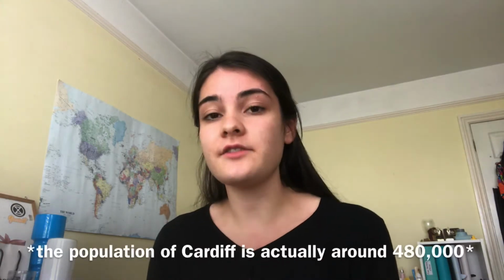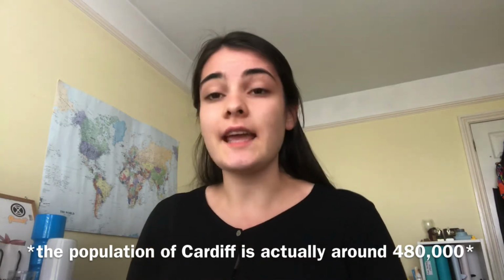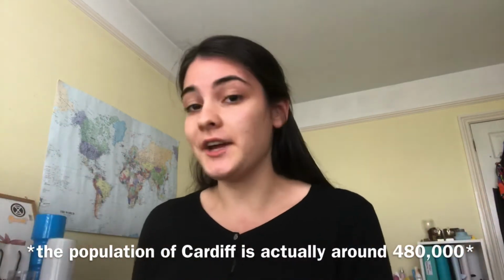The population of Bournemouth is around 190,000 people. However, the population of the surrounding areas, which include Christchurch and Poole, because Bournemouth is kind of known as BCP, which is Bournemouth, Christchurch and Poole, has a population of around 400,000 people. And the population of Cardiff is around 350,000 people, so pretty much the same and very similar to the BCP area.